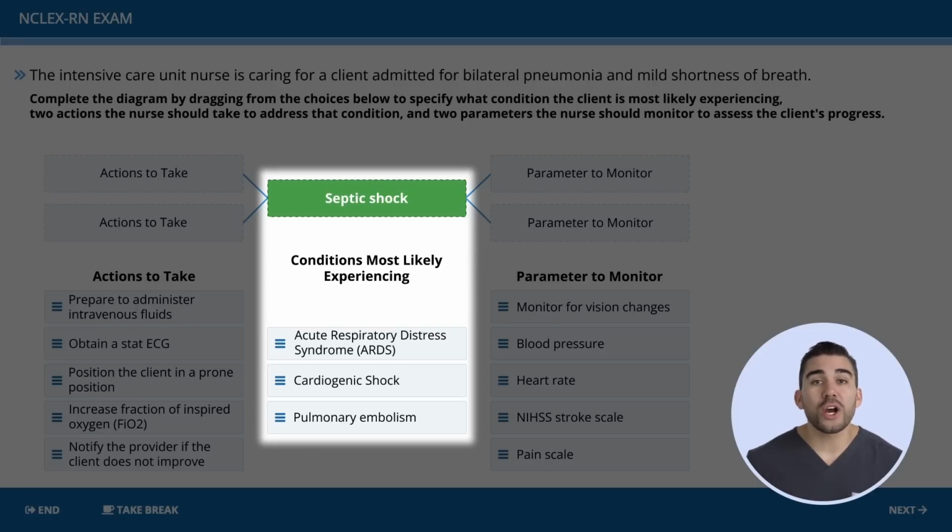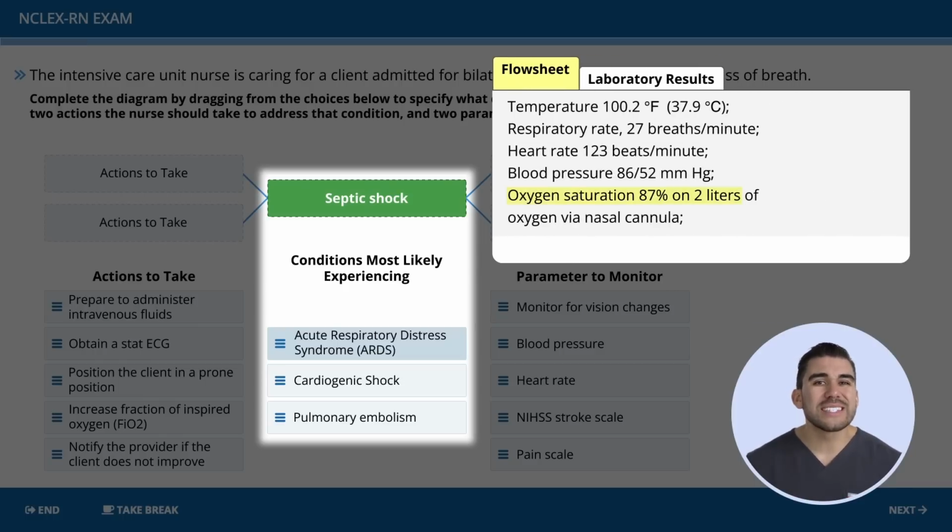Now, the other options are incorrect, and let me explain why. In option 2, ARDS, or acute respiratory distress syndrome, we think ARDS is hard lungs, basically hard alveoli. Now, the oxygen level is still at 87% on 2 liters. Now, it's low, but not low enough to be considered ARDS with that hard lung.